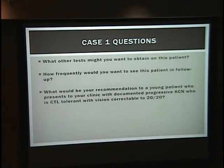So the questions to consider during the rest of my presentation are what other tests you might order if you were seeing this patient in follow-up, how frequently you would want to see this patient in follow-up, and, if you have a patient that has correctable vision to 20/20 but has documented progressive keratoconus, what recommendations you might give that patient.